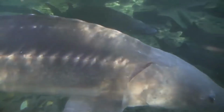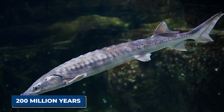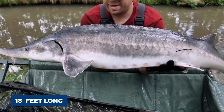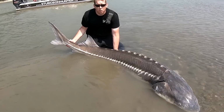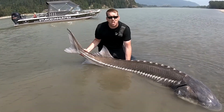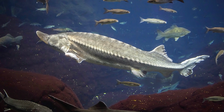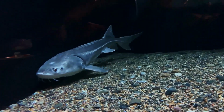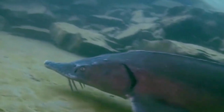Sturgeons are intelligent and complex fishes that have lived on this planet for over 200 million years. They can grow to be 18 feet long and weigh more than 1,200 pounds. Sturgeon engage in social learning behaviors, have an impressive spatial memory, and are known to travel thousands of kilometers to spawn. To track the sturgeons, a thick needle is used to inject a microchip toward the back of their heads.